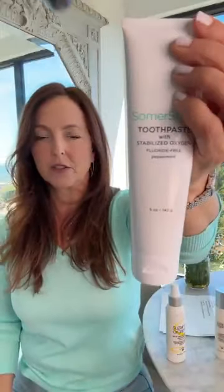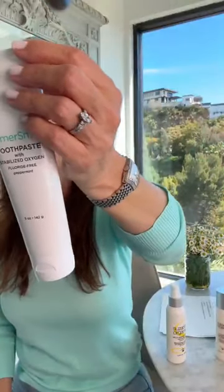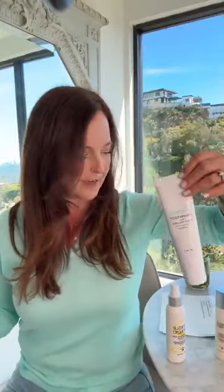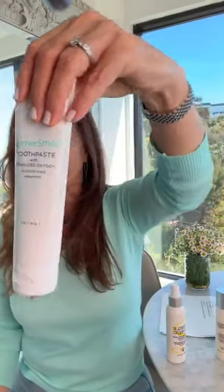The next one we're going to talk about is toothpaste. So these are just some of your basic everyday products that we don't even think twice about. You put on your deodorant, you wash your face, you brush your teeth. That's how we start our day, right? We slather on some lotion. You're not thinking chemicals. You're thinking, I'm taking good care of myself today. I think there's a better way to take care of ourselves, and this is where it starts.